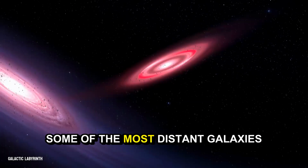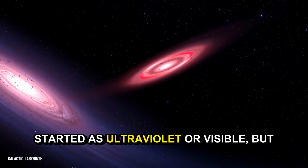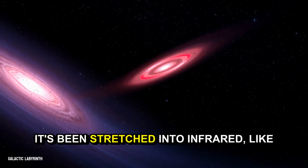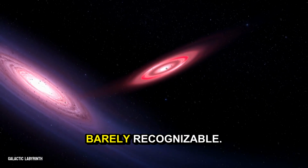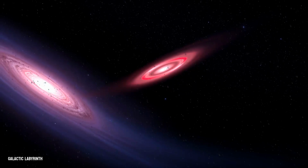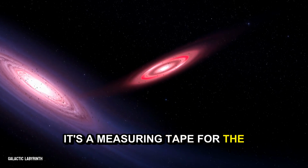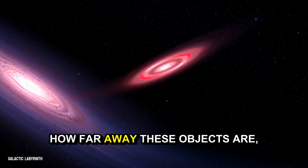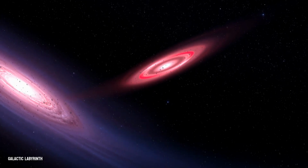Some of the most distant galaxies Webb has spotted emit light that started as ultraviolet or visible, but by the time it reaches us, it's been stretched into infrared, like a voice slowed down until it's barely recognizable. This redshift isn't just a curiosity, it's a measuring tape for the universe, letting astronomers calculate not just how far away these objects are, but how long their light has been traveling.